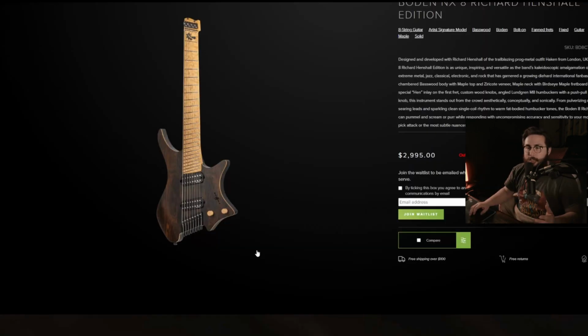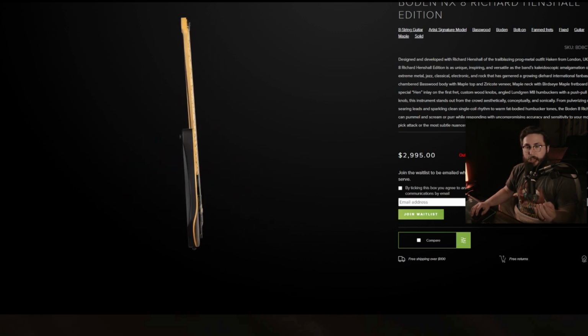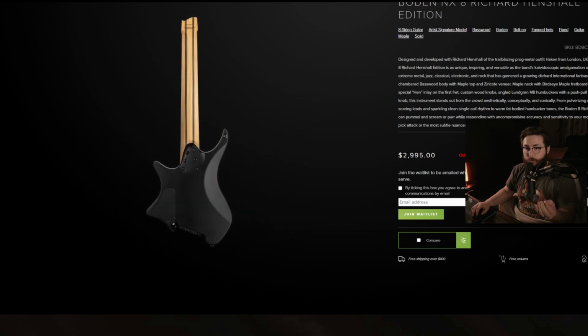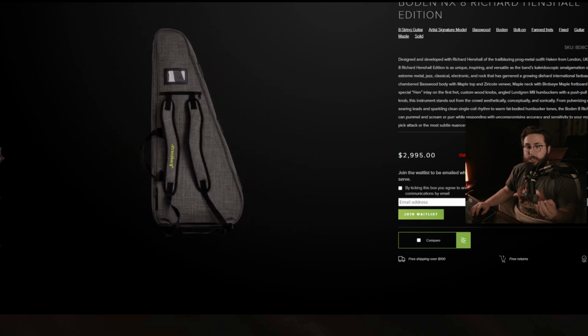Amazing guitars. Next up is probably not a surprise, I've talked about it before, Strandberg headless guitar. This is the Boden NX8 Richard Henshall edition, and if you didn't know, Richard Henshall is one of the guitar players for the progressive metal band Haken. They're one of my favorite bands to date, and oh my god, this guitar, man. I saw Haken live a few months ago in Detroit, with Symphony X, and watching him play this guitar live, it is just a piece of art. I want it so goddamn bad.